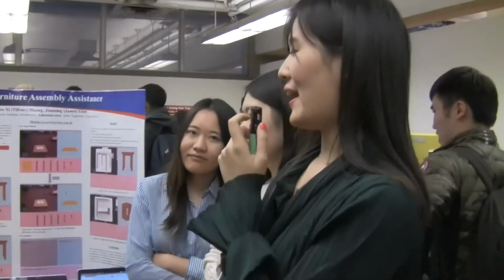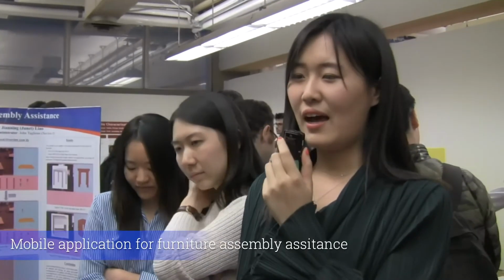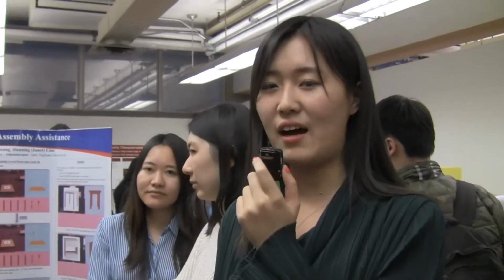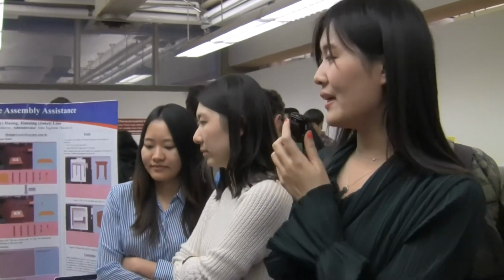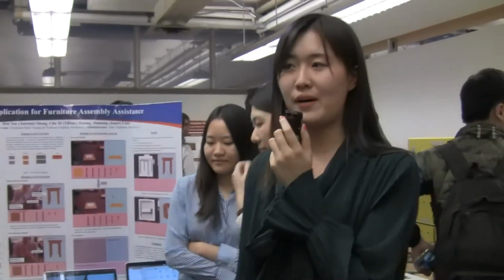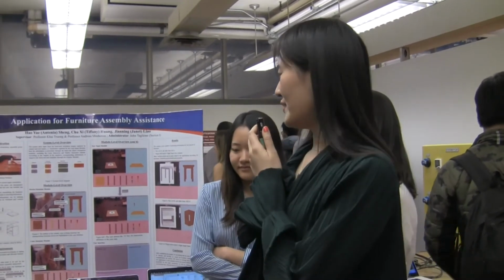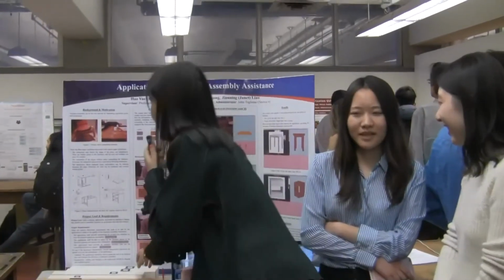Our project goal aims to help the user assemble furniture in a more efficient and accurate manner. Basically, there are two major parts that we use for the project. The first is how we detect the furniture pieces. For this module, we use a library called AR Toolkit. And for this toolkit, we have the marker stack.